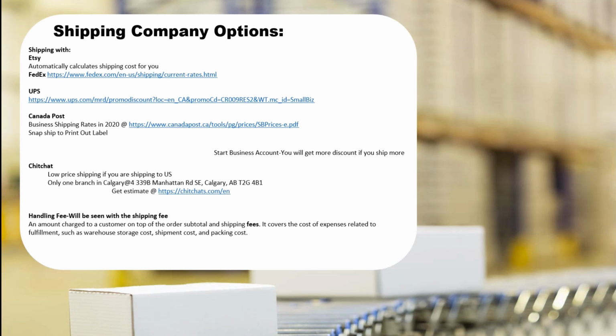And there is also an optional fee that you can charge your customer, which is the handling fee. This will be added on top of your shipping fee, which means your customers will not see this in a separate category. And this is basically the cost of your packaging. Next, please.